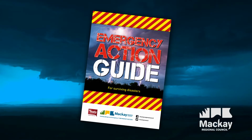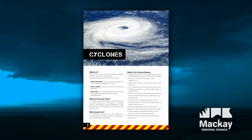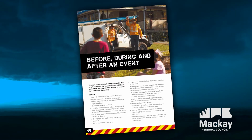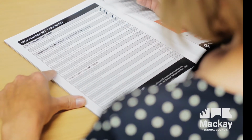Council's emergency action guide includes storm tide and Pioneer River inundation evacuation maps. It's a good idea to grab a copy of the emergency action guide from one of Council's customer service centres and have it at home as a handy resource. We've completed a household evacuation plan using the emergency action guide, which means we have a clear plan in case of a natural disaster, including a plan for our pets.